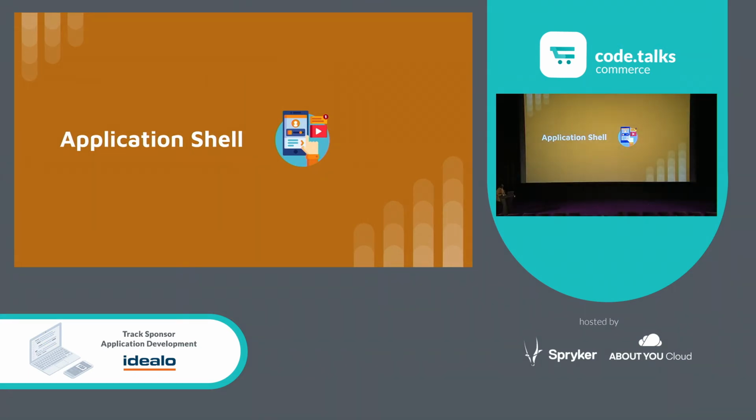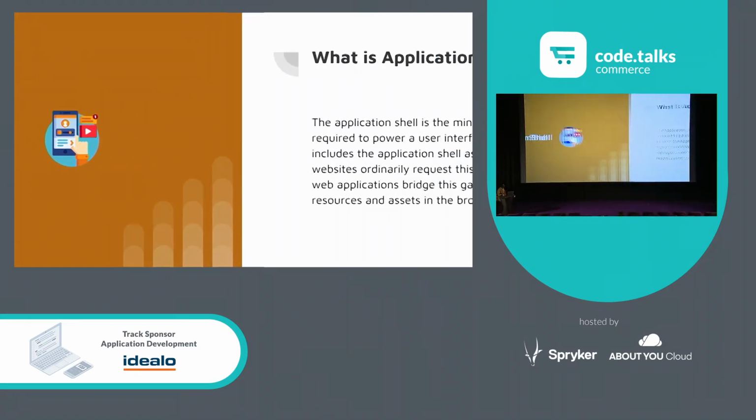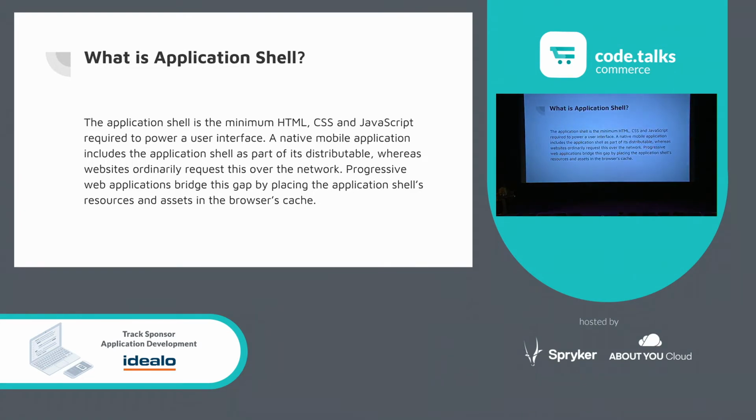Now the second one is application shell. The application shell is the minimum HTML, CSS, and JavaScript required to power a user interface. A native mobile application includes the application shell as part of its distributable, whereas websites originally request this over the network. Progressive web apps bridge this gap by placing the application shell's resources and assets in the browser's cache.